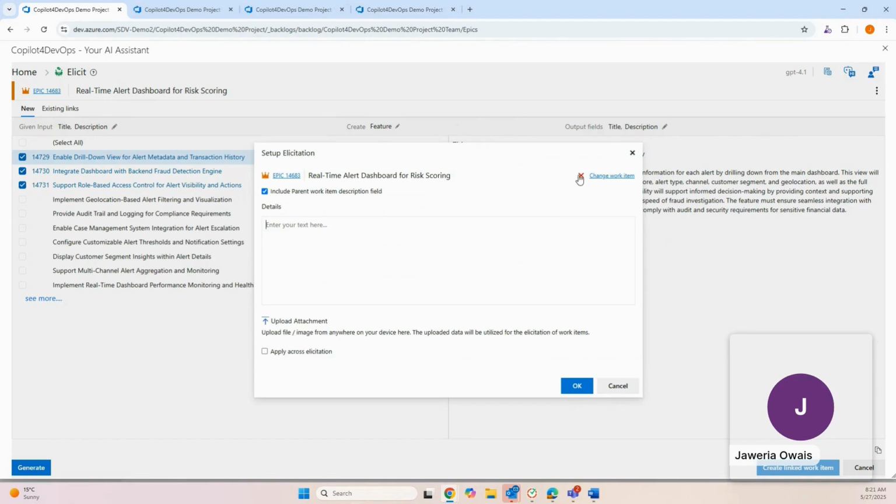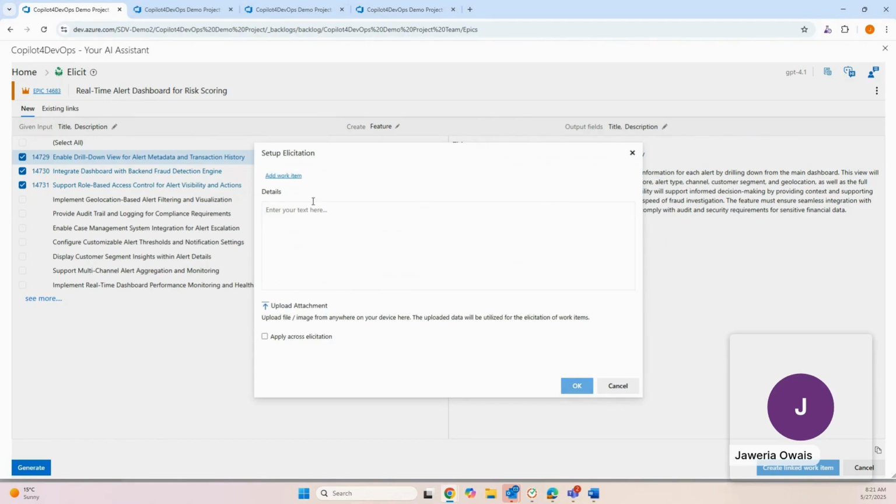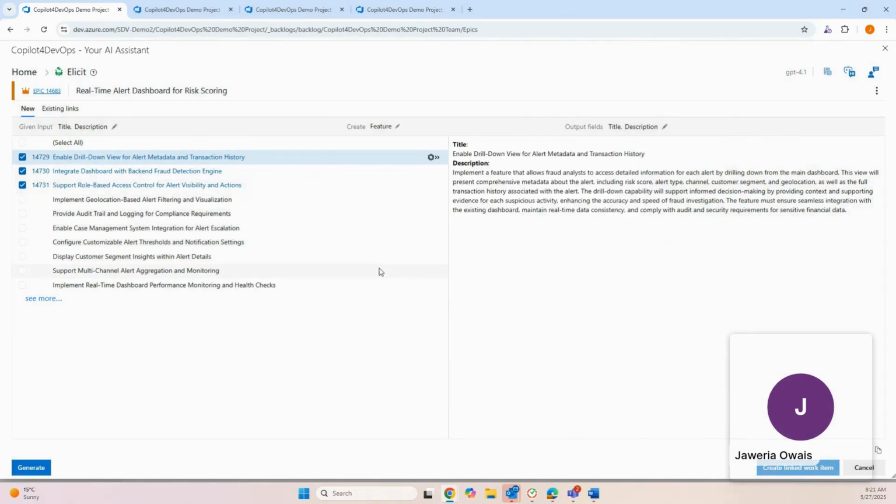Additionally, if you'd like to start from scratch, you can give a context and start building out your requirements from the epic level all the way down to your test cases. So that's our Elicit tool that really supercharges the way you create your requirements.